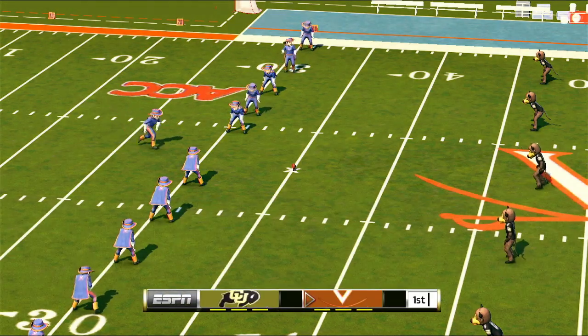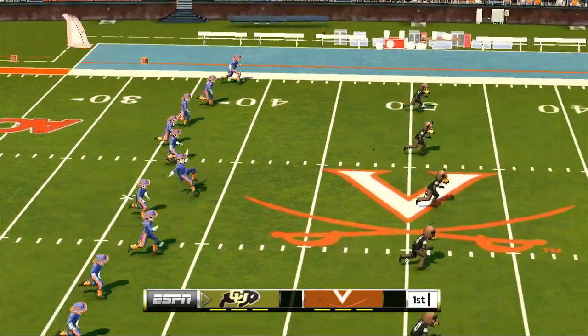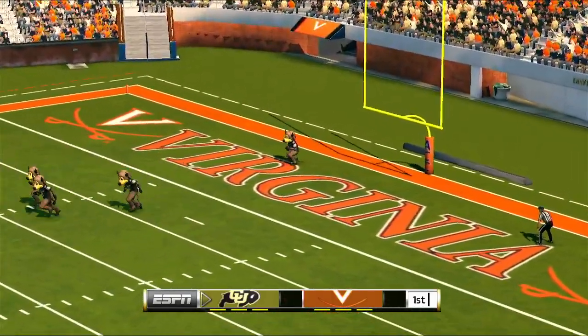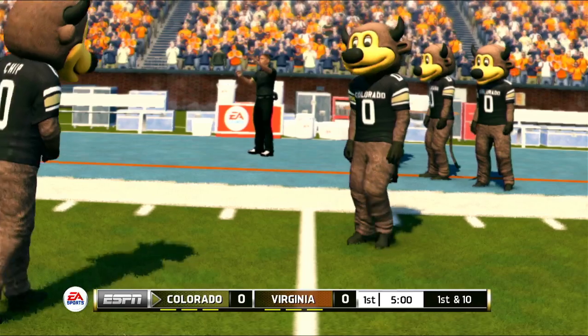Virginia is kicking off first, and we're ready to get this game underway. He kicks it off, and he got all of that one. This one's going to be down in the end zone for a touchback.